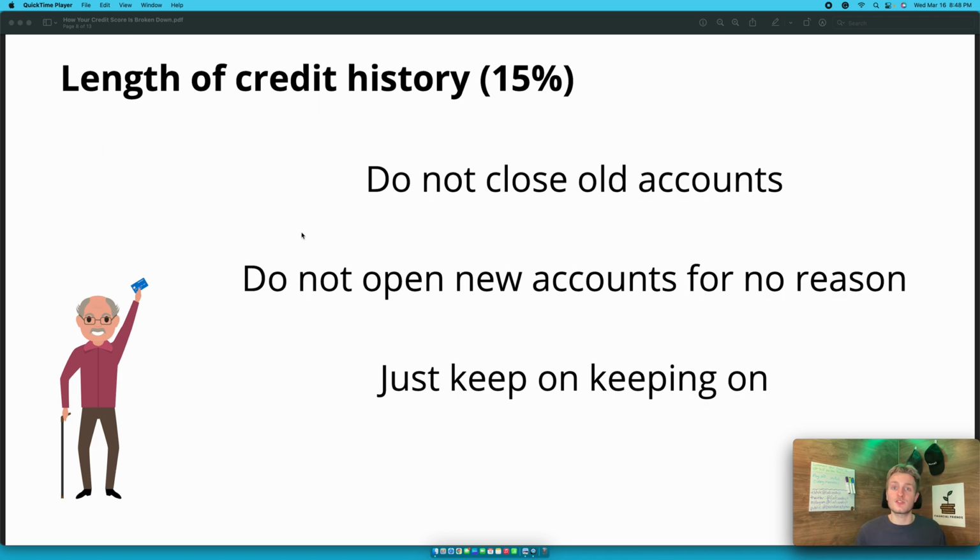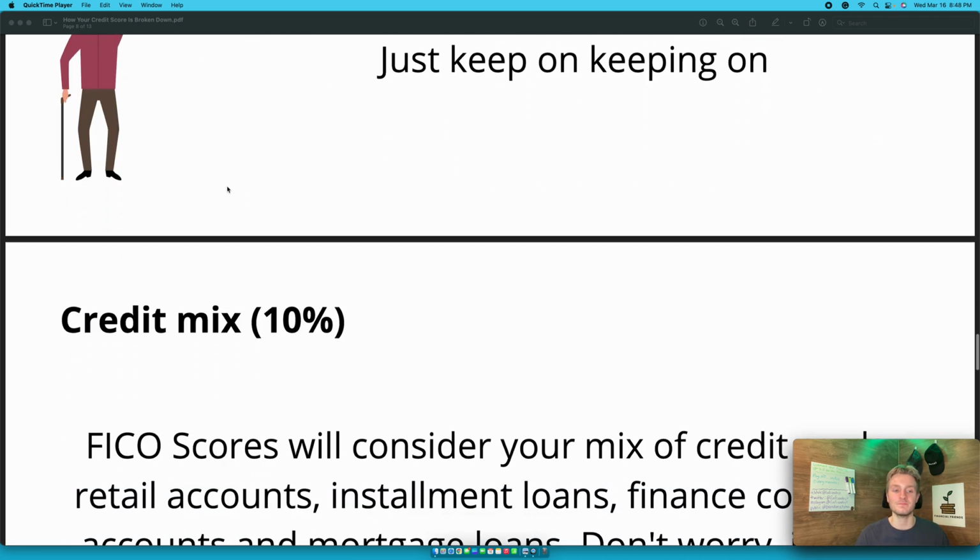Now, there's always situations where closing a credit line or closing a credit card is good. Obviously, you want to pay off, say, your auto loan, right? You're not going to keep that open forever. You're not going to keep a card open that has an annual fee. But that's why I recommend either low or no annual fee cards, so you don't have to worry about keeping them open for a very long period of time, and you can boost the average length of your credit history.